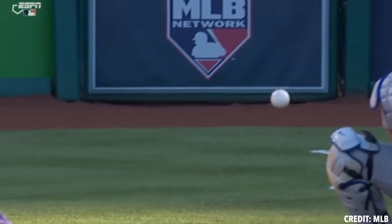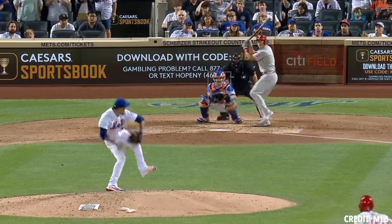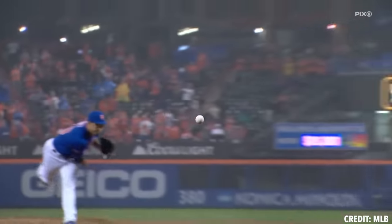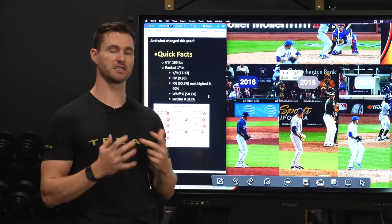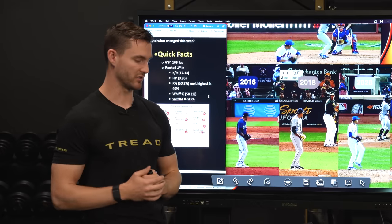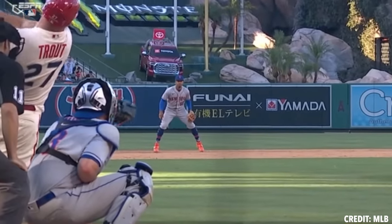As far as just how dominant he's been this year, looking at the stats just makes it even more impressive. He was ranked first this year in Ks per nine, striking out 17 batters per nine innings, with a FIP of under one. He was ranked first in strikeout percentage at over 50% of batters that he faced. The next highest was 40%. So just a massive gap between his strikeout rate and everybody else in the league. Whiff percentage, also over 50%. And then some expected stats, expected wOBA and expected ERA, also ranked first in the league.